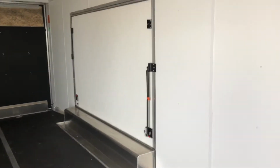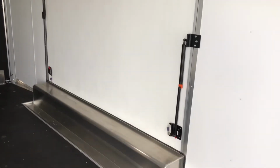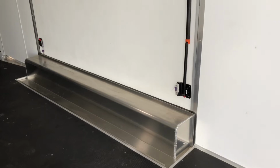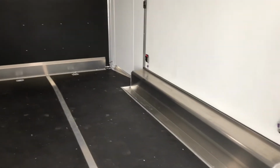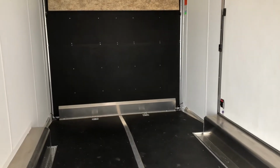And then here's your huge escape door again. You pull that escape door up, it turns into an awning for you, and then this fender will pull up as well. So that'll give you guys that extra width. If you have Jeeps and buggies like we do, you can pull them right in here. You drive right over the tires, and it gives you guys that extra width, like I said, to get the bigger vehicles in and out of here.